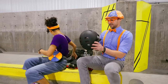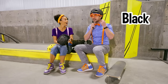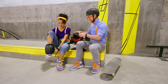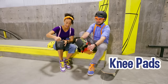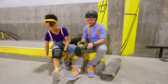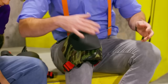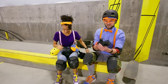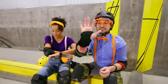Yeah, let's get ready to ride. All right. Cool, black helmet. Gotta keep our heads safe. Whoa, that looks nice, Blippi. Thank you. Ooh, and some knee pads. See, it's hard on the outside, so if you fall down, it'll protect your knee and you won't get hurt. Go nice and tight.